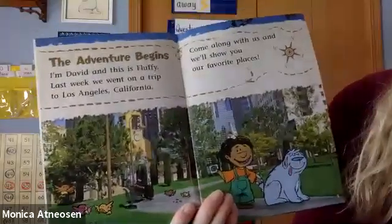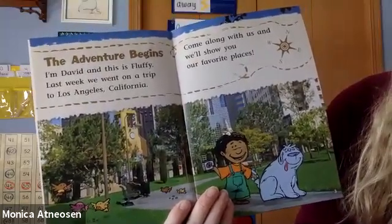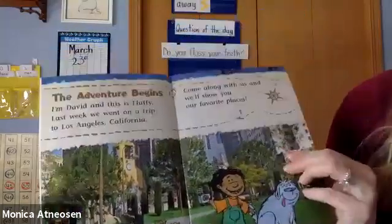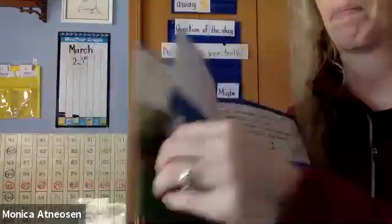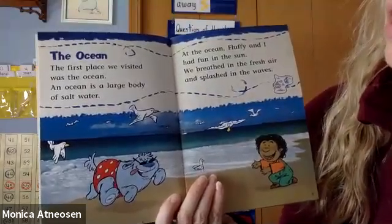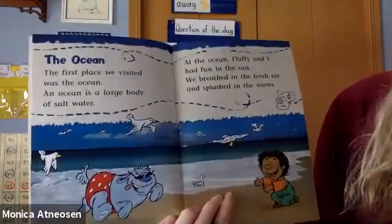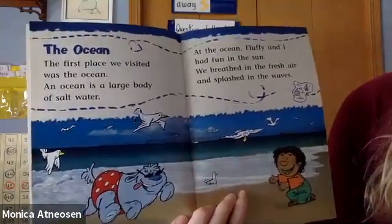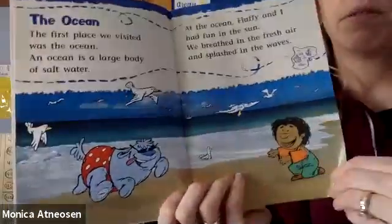The adventure begins. I'm David and this is Fluffy. Last week we went on a trip to Los Angeles, California. Come along with us and we'll show you our favorite places. The ocean. The first place we visited was the ocean. An ocean is a large body of salt water. At the ocean, Fluffy and I had fun in the sun. We breathed in the fresh air and splashed in the waves.